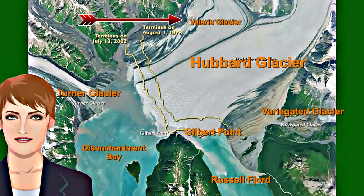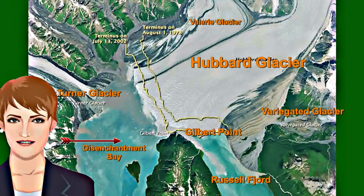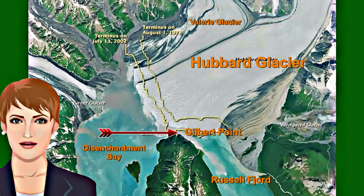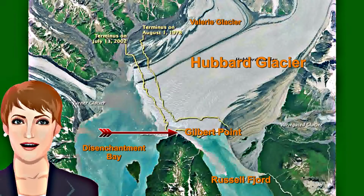They will in time have an impact on not only the pristine area known as Disenchantment Bay, but more immediately the fact that Hubbard may close off the exit of Russell Fjord at Gibson Point on its right side, which it had already done twice before.